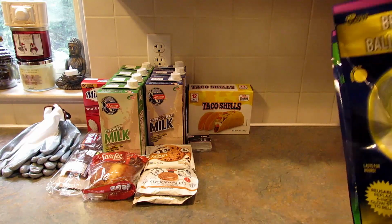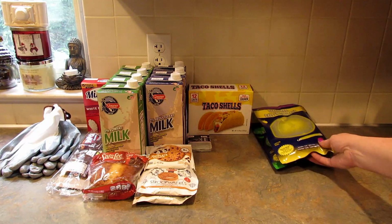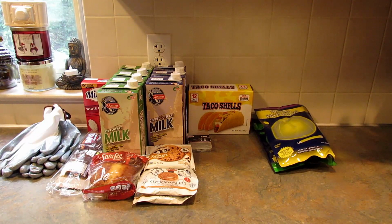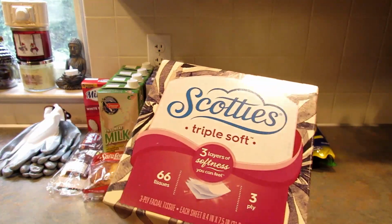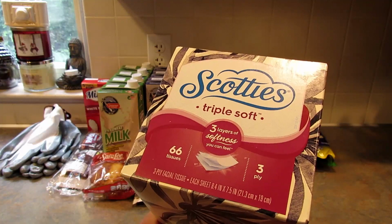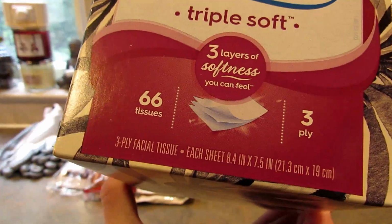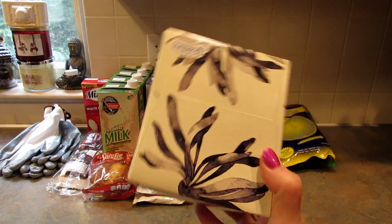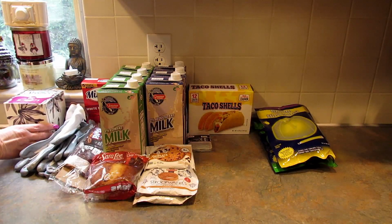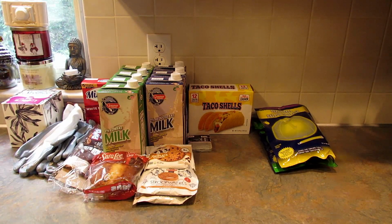I was hoping to find red and blue, or red, white, and blue, but they only had yellow and green, so I picked those up. Picked up a box of tissues just to have on hand. It's the Scotties Triple Soft, 3 layers of softness, and there are 66 in here. And I thought the box was really pretty on these. So I got those. Not that exciting.